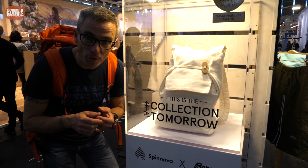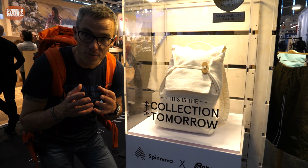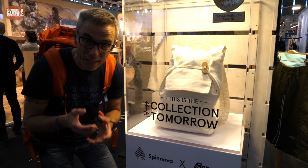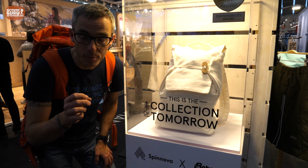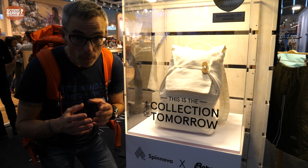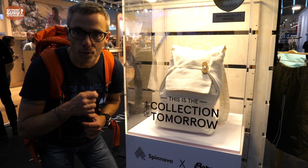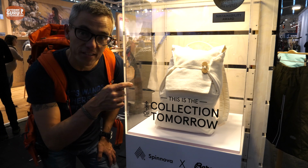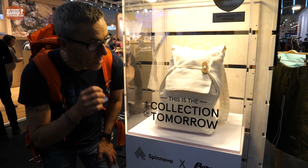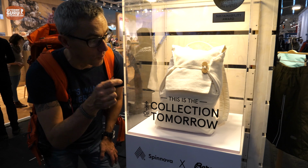One of the most important awards that you can win at a trade show nowadays is of course the Sustainability Award. And Bergans of Norway won the Sustainability Award at the ISPO and also at the Scandinavian Outdoor Awards. Well, it's not actually about the backpack itself because this doesn't look really outdoorsy. It's about the material that comes from Spinnova.